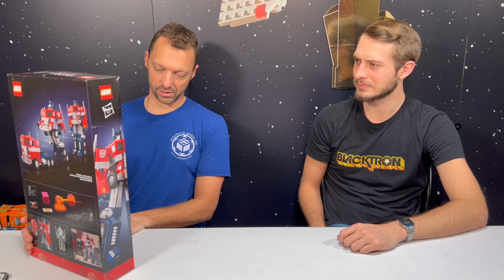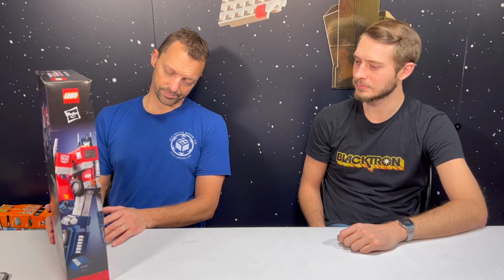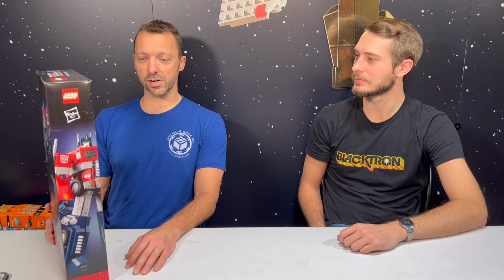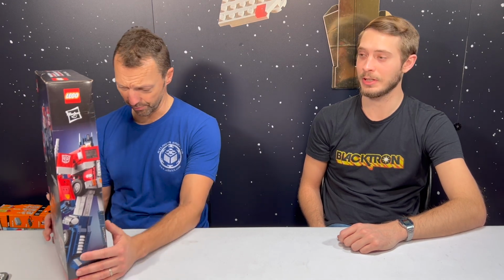And this looks just like the Optimus Prime toy, the classic 80s action figure. So this is definitely on my list. I do think it's a little on the expensive side. It's $170 for 1,500 parts, no minifigures. Lego has put it on sale, and Amazon's put it on sale, so you can get it slightly cheaper some places.